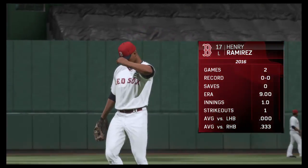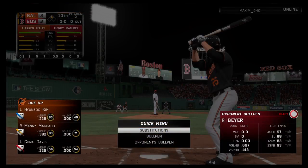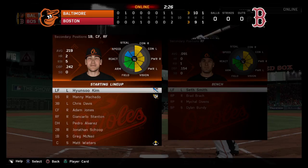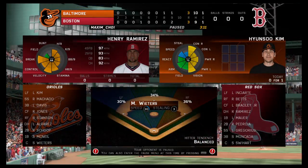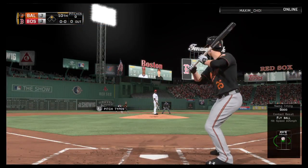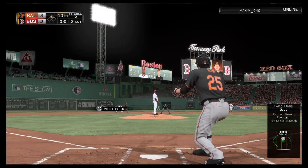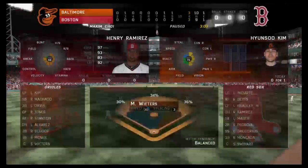Ramirez will come on out of the bullpen as he'll be appearing in number 17. Now action in the bullpen as their closer starts to get loose out there. And he doesn't want him to get off to a big lead out there at second, so he steps off to looking back.